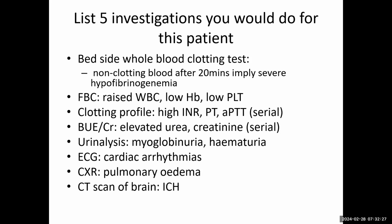ECG, usually they may have brady or tachyarrhythmias, so you look for arrhythmias in the ECG. And then chest X-ray for pulmonary edema. If they come with any symptoms of reduced sensorium or focal neurological symptoms, you can do a CT scan of the brain to look for intracranial hemorrhage. Next slide, please.